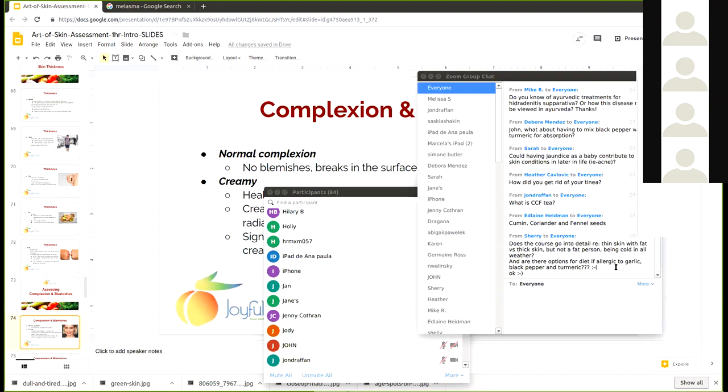Actually, radishes are also sharp and pungent, not quite as aromatic as garlic, but you could mix it with just an aromatic spice, even like oregano or thyme, and you're going to get some of the similar qualities to turmeric. Yeah, black pepper, you could substitute cayenne pepper for black pepper. Really, we're using black pepper for its pungency.